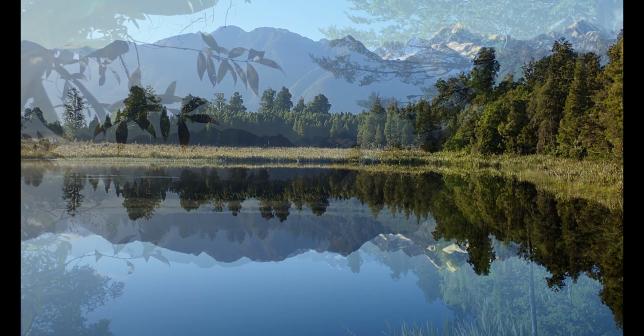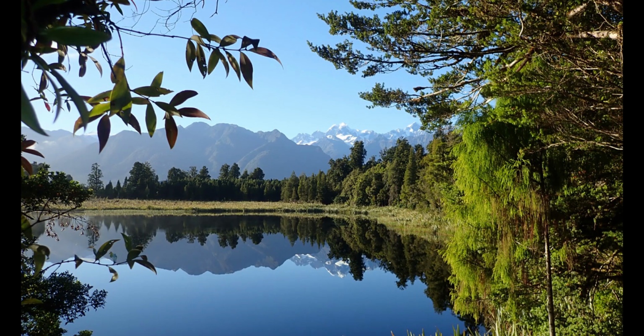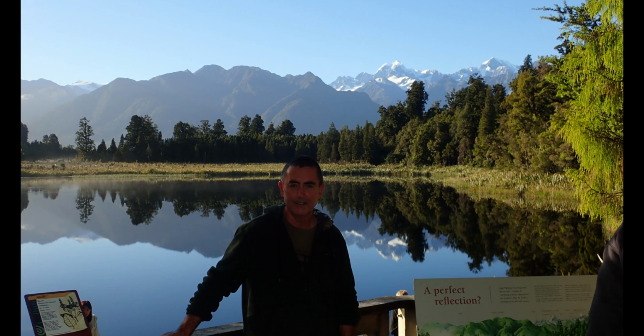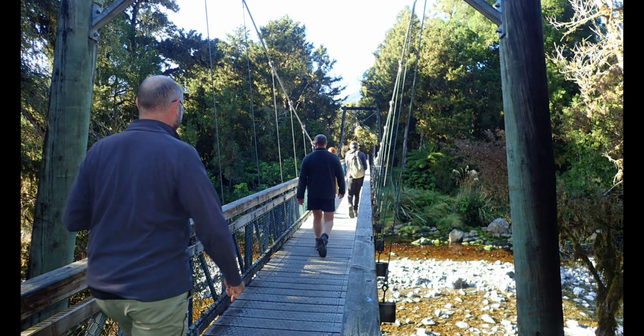Now seriously, you couldn't ask for a more perfect West Coast day than it was today. Not a breath of wind, not a cloud in sight. So I managed to convince the team that a visit to Lake Matheson would be well worthwhile, and wow, was it ever. Lake Matheson is just west of Fox Glacier Township and nestled in the foothills, so it's sheltered from the nearby Tasman Sea to allow a perfect mirror image reflection of Mount Cook and Mount Tasman behind.